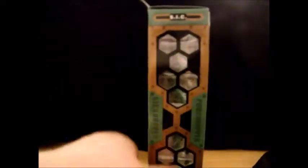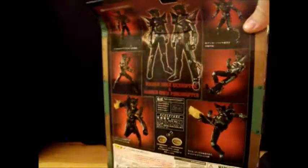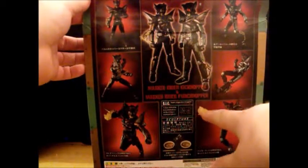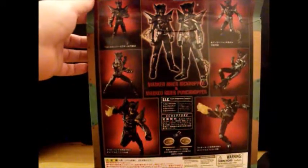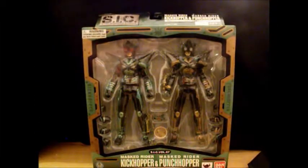To the side, you got windows like a bug's eye. I realize that now. That's really cool. These are kind of shaped like a bug's eyes, even though these are grasshoppers and technically don't have compound eyes, but whatever. And on the back, just some action shots, and I'm not sure if they actually come with these effect parts. And unfortunately, no sad Pac-Man. But anyway, let's get them open and take a look.